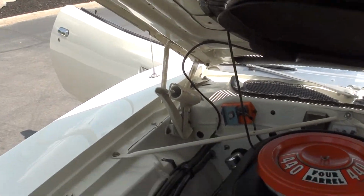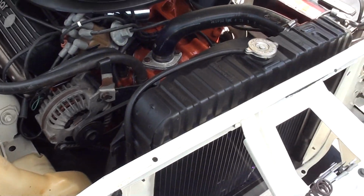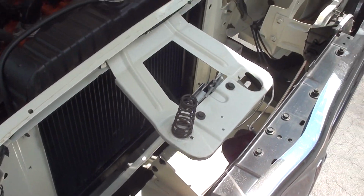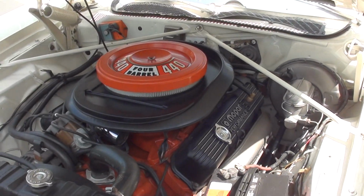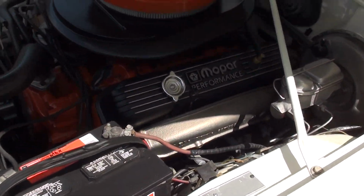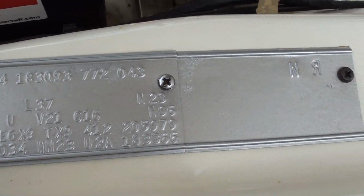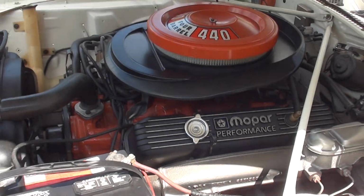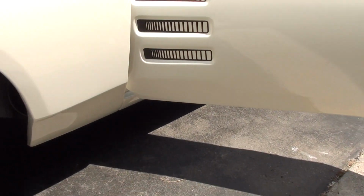Again, your air grabber hood, it does work. It's got Mopar Performance valve covers on it. Mopar radiator with a shroud. There's your fender tag. A couple little marks I saw. Yeah, a little mark in the door there. So another little mark in the paint. Pretty doggone nice, guys.